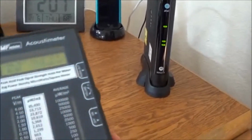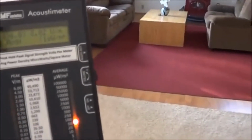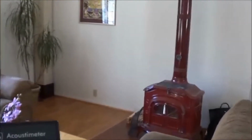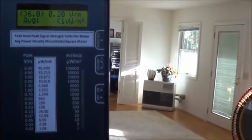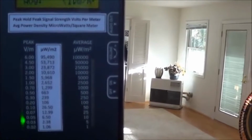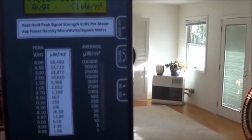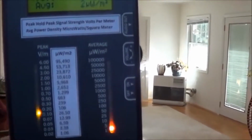Now I'm going to show you this. I'm going to turn the volume up. I'm going to walk around the house. And now I'm out of my office. I'm walking into the living room. I'm going to show you the office is back in that direction through those doors, and although the reading is down a little bit on the meter, you can still see that the whole house is more or less being influenced by this radio frequency transmission, because I don't have a cordless phone in this house.